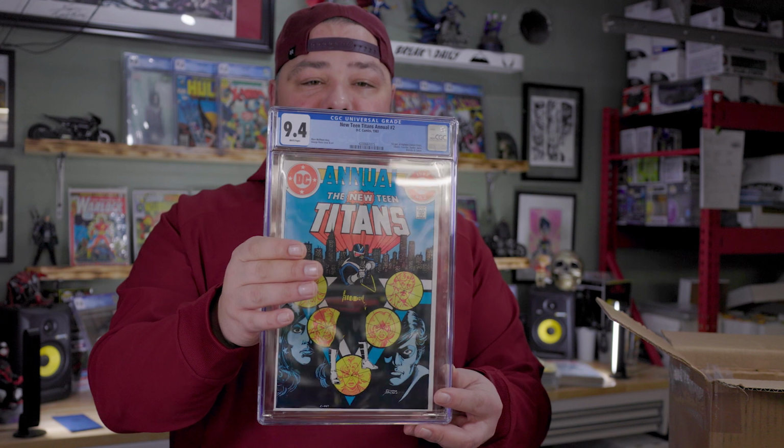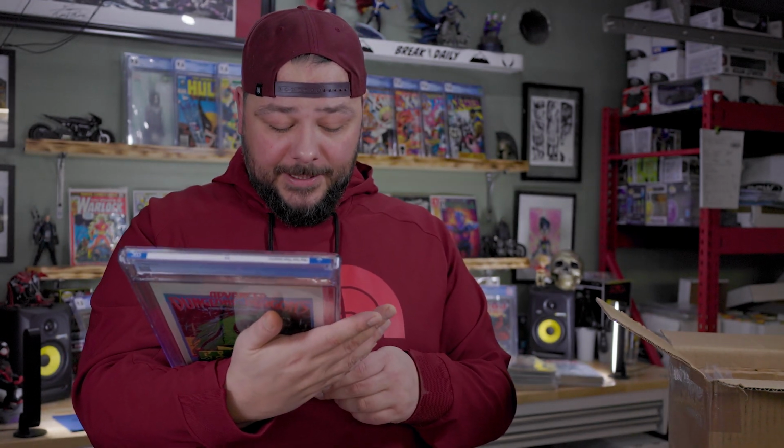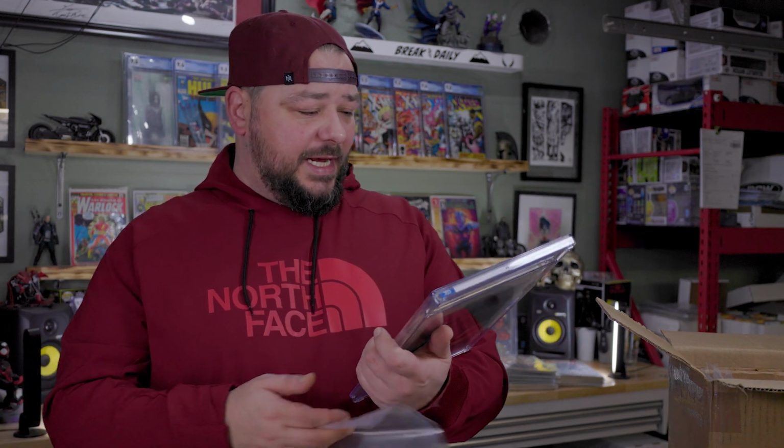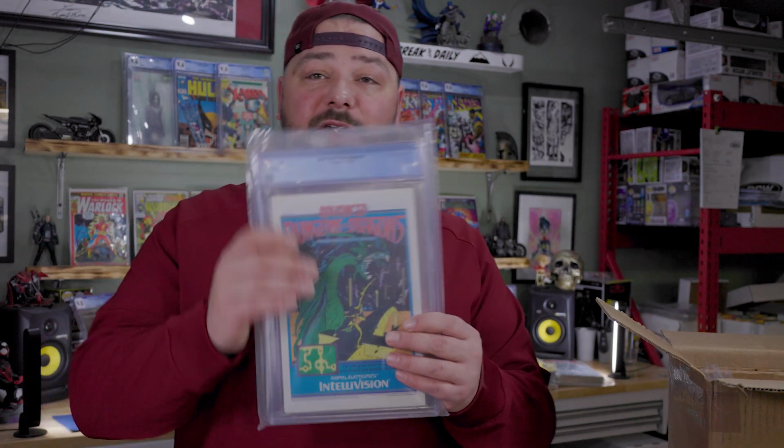This guy came back a 9.4. I do think it's a 9.6 candidate all day long, but it's a 9.4. Very nice book, though. It could have been a 9.8 contender. I've seen 9.8s in that condition. Very nice book, but 9.4, it is what it is.